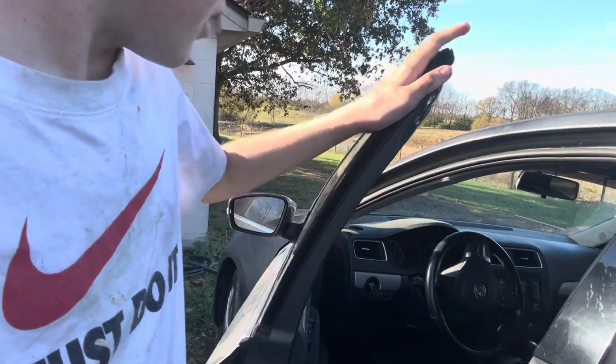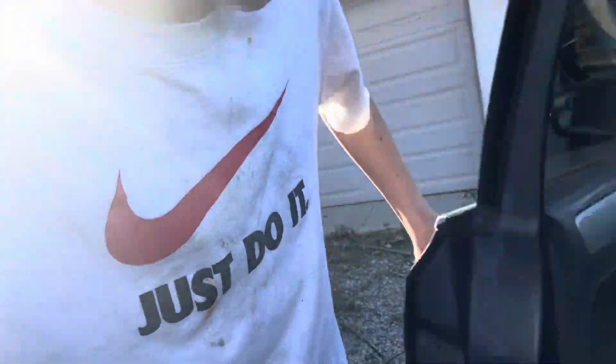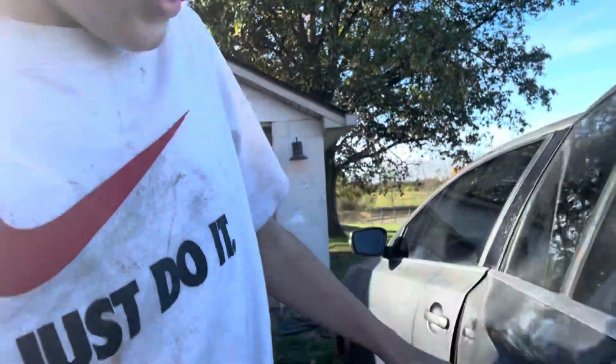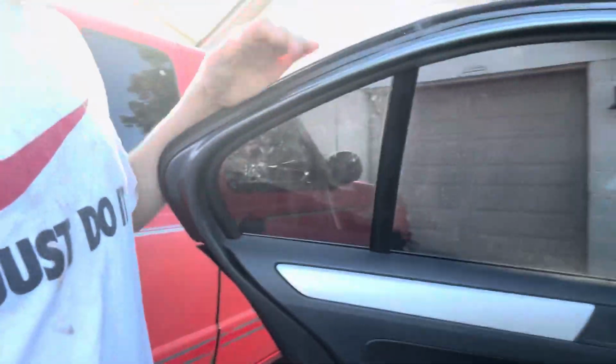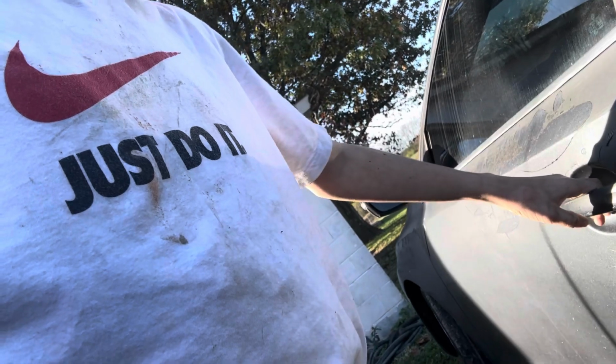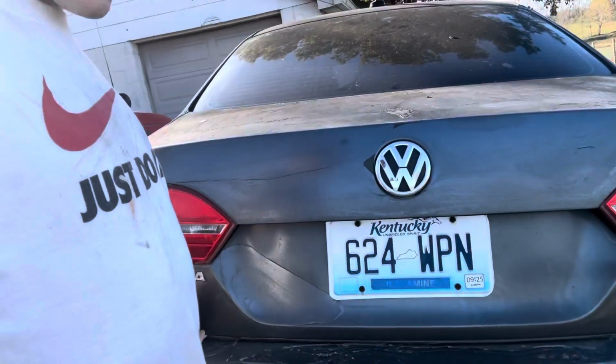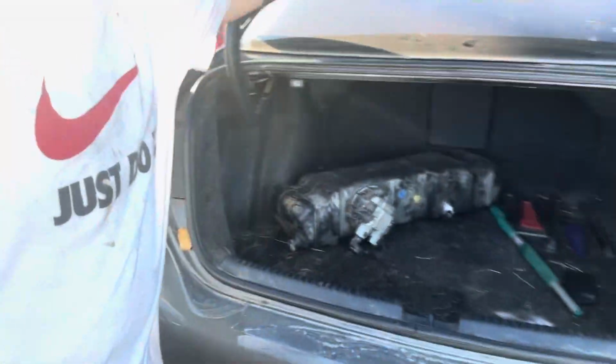All right, so this is a 2011 Volkswagen Jetta. Pretty nice little car. It's got plenty of room for back seats, plenty of room back there. Let's pop the trunk.